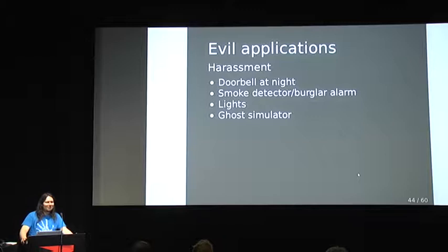So you can ring someone's doorbell at night, right? I must say at this point, I live in a building with very thick walls. There are excellent radio insulators, and we have a wired doorbell, which of course is on a bus, which means I can ring all my neighbors' doorbells without having to use radio. But my neighbors are nice. I don't do this to them.